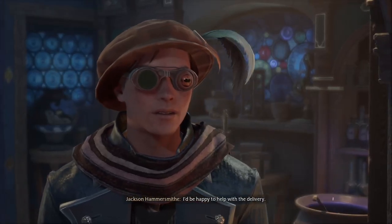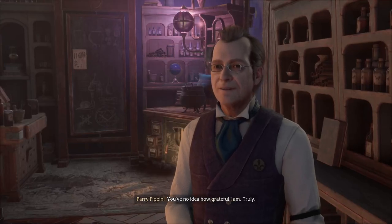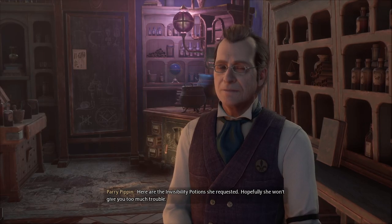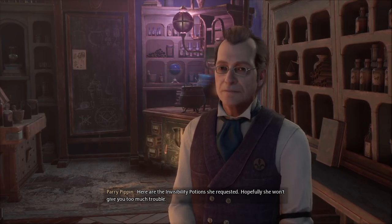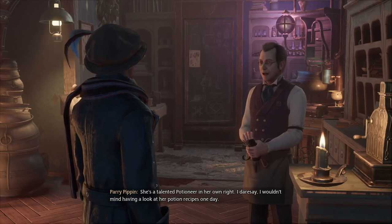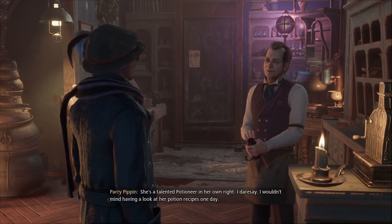I'd be happy to help with the delivery. You've no idea how grateful I am, truly. Here are the invisibility potions she requested. Hopefully she won't give you too much trouble. She's a talented potioner in her own right. I dare say I wouldn't mind having a look at her potion recipes one day.